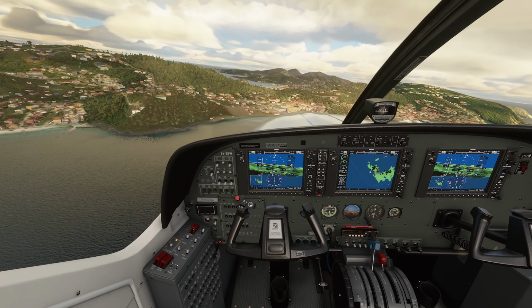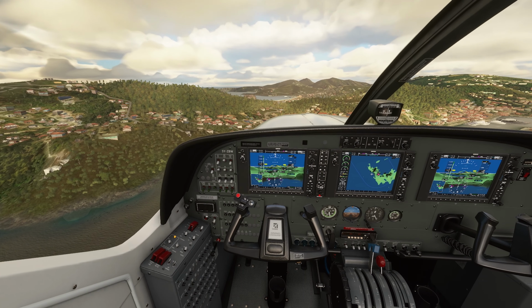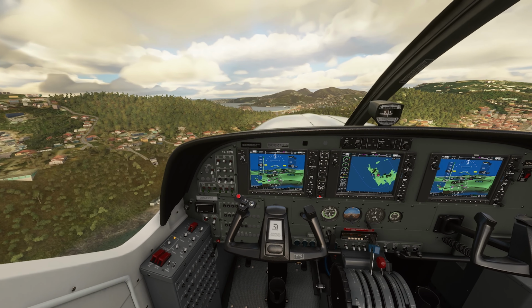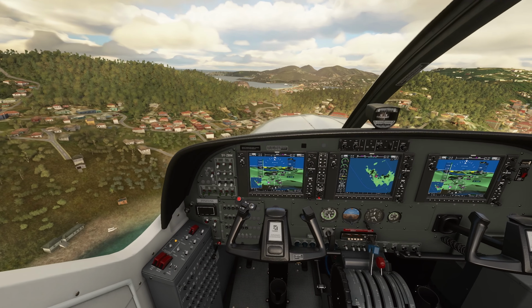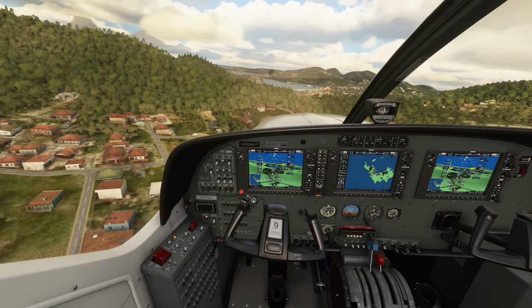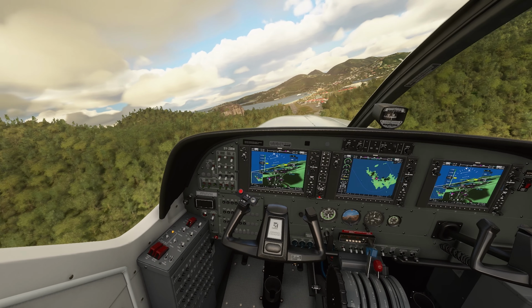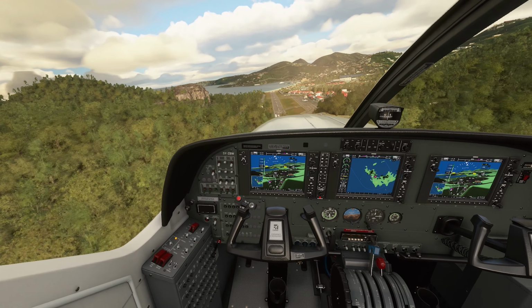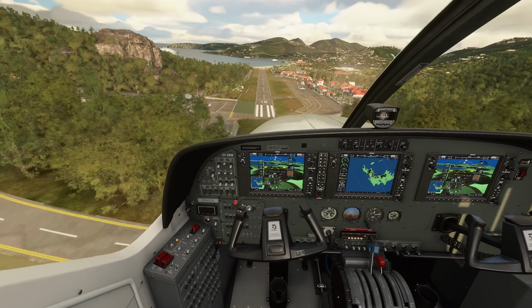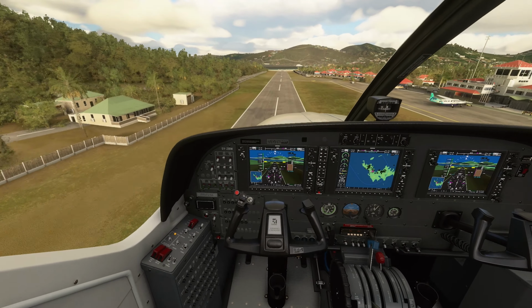So guys, we are seeing the runway, but there are some aircraft just on the runway, as I can see from this place. Okay, so I have a feeling that I'm so high. So I will just do like this, and we are gaining again the speed. This is the problem with this funnel approach. I don't know how they did it, but when you are at your funnel approach, your speed just starts increasing.